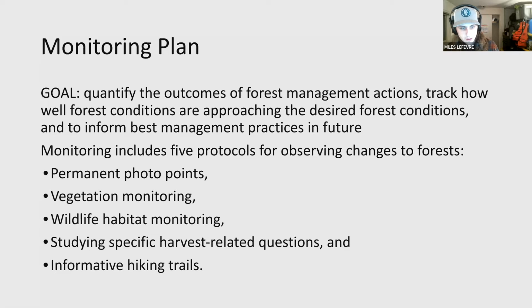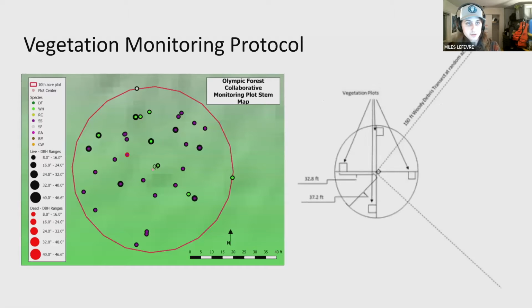And I don't think this is in here, but also aerial photo captures to understand forest dynamics over time. Here's an example of what these monitoring plots look like. These are spatially explicit stem maps of all live and dead overstory trees in these plots to understand the spatial pattern and the composition of the overstory trees. We are also installing vegetation plots and coarse woody debris transects across these treatments that we're studying.